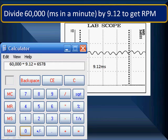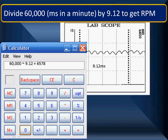The answer, 6,578 RPM. Oh, we can actually measure the speed of the fuel pump. We really want to see it stay above 3,500, 3,600 RPM. If we get down to that kind of speed, it's getting pretty slow. Current flow is probably also going to be low.